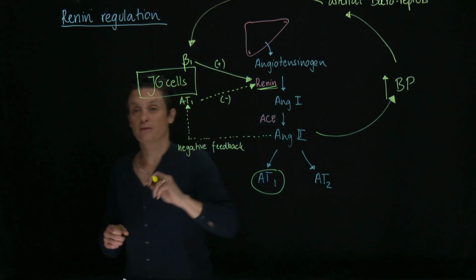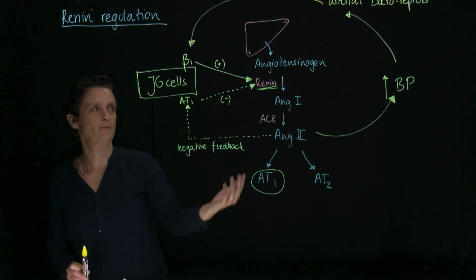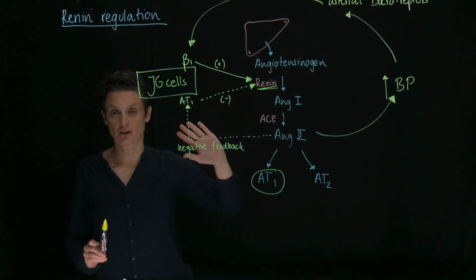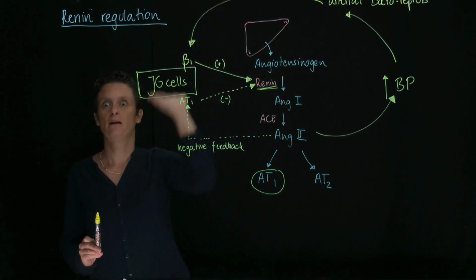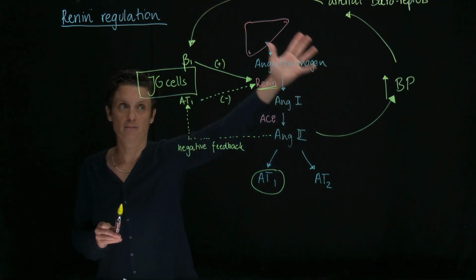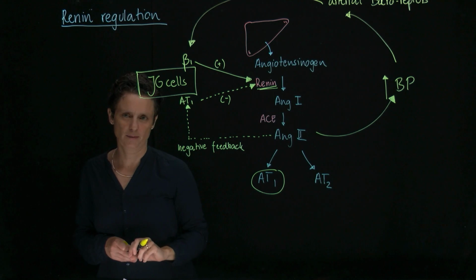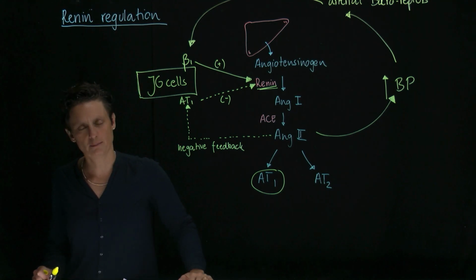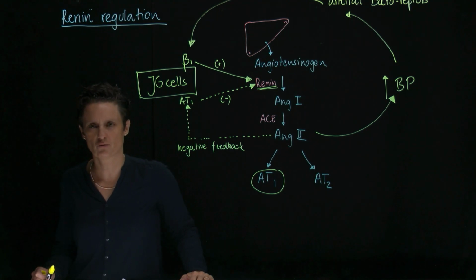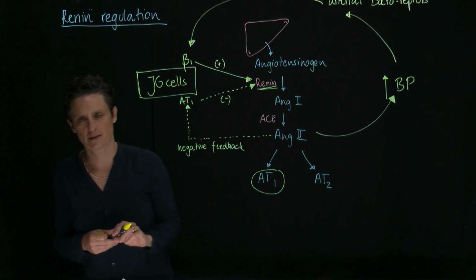Do you think if your blood pressure is very high, they want to have more or less sympathetic? I hope you're going to say less sympathetic, because now our blood pressure is rising. The arterial baroreceptors in the aortic arch and the carotid sinus are going to pick this up and they're going to say, fire less sympathetic. So that's also a feedback mechanism of the renin-angiotensin system via this beta-1 receptor on the juxtaglomerular cells. There are actually more mechanisms for how the renin-angiotensin system is regulated, and the other mechanisms are all happening in the kidney, and I'm not going to talk about them right now.